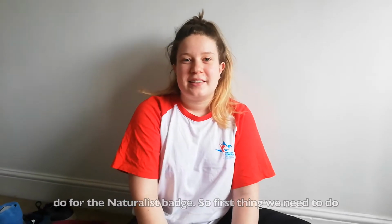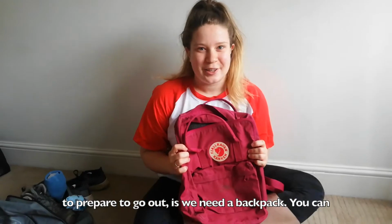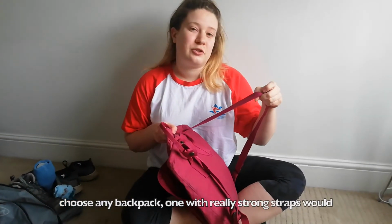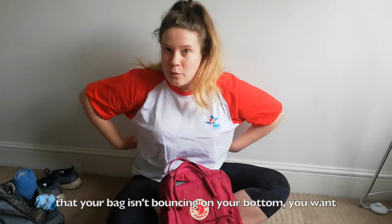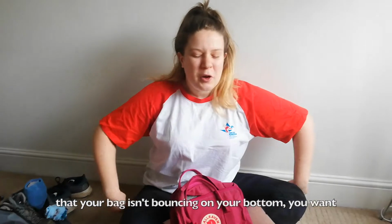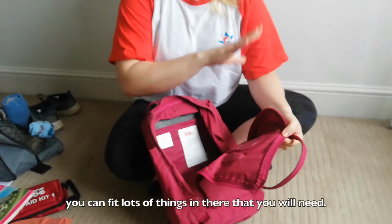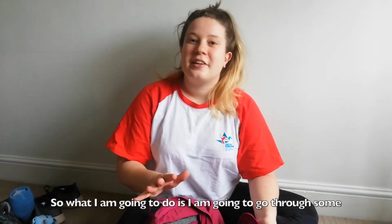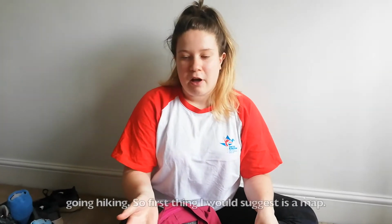So first things we need to do to prepare to go out is we need a backpack. You can choose any backpack. One with really great strong straps would be brilliant. Make sure that they're pulled up nicely so your bag isn't bouncing along your bottom. You want it nice and firm, and you want it reasonable size so you can fit lots of things in there that you will need. So what I'm going to do is go through some of the key things you might want to take when you're going hiking.